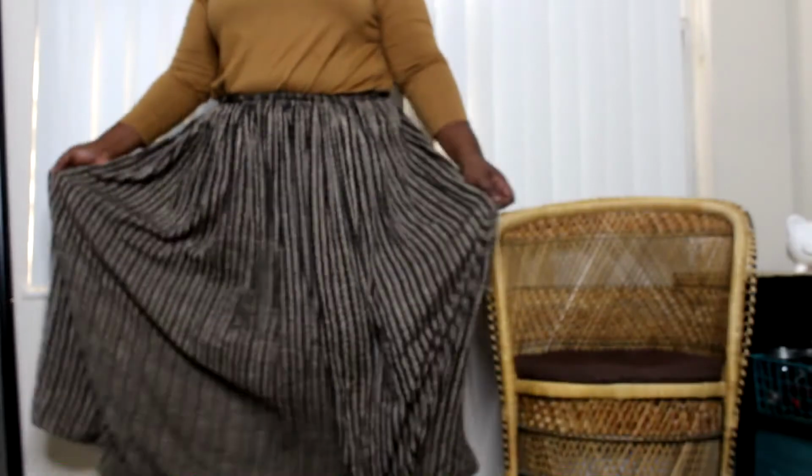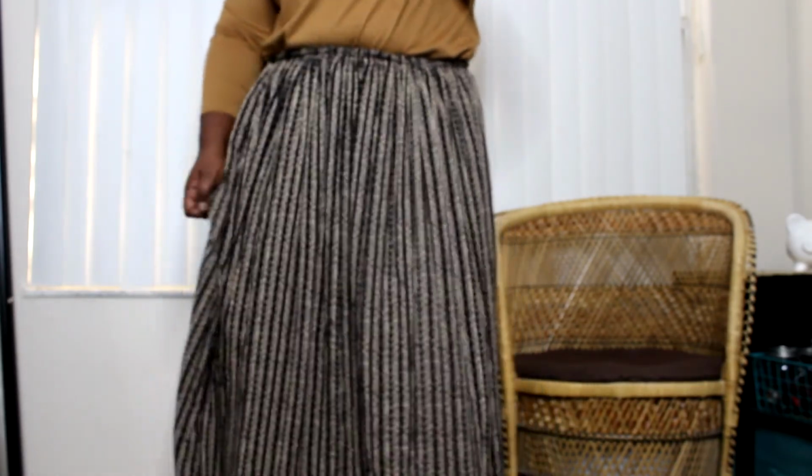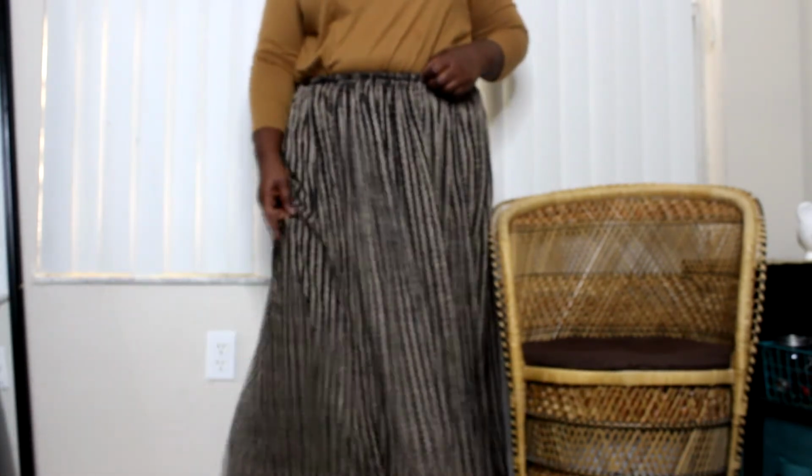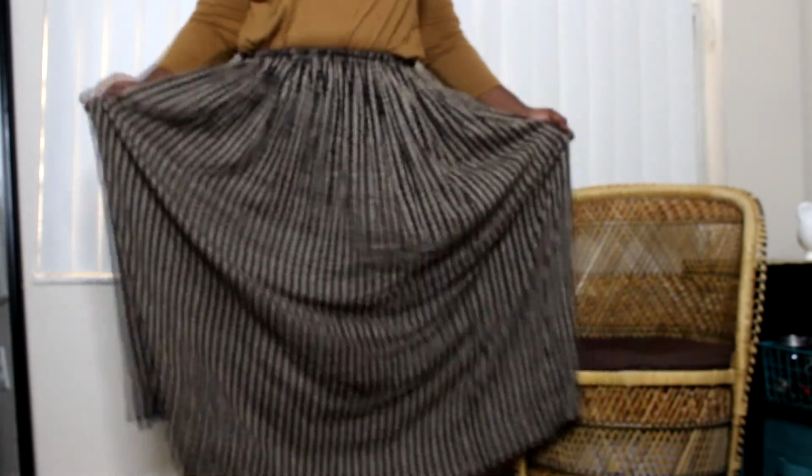The first thing that I want to share with you guys is this really cute maxi skirt. It is not pleated at all, but because of the vertical, solid black lines with a really tiny, minuscule floral design in between them, it gives the illusion of the skirt being pleated. It's very voluminous and very flowy when you twirl. I'm not responsible for the twirlositis that you're about to experience if you ever have a skirt like this in your life. But yeah, I just really love it for that reason.